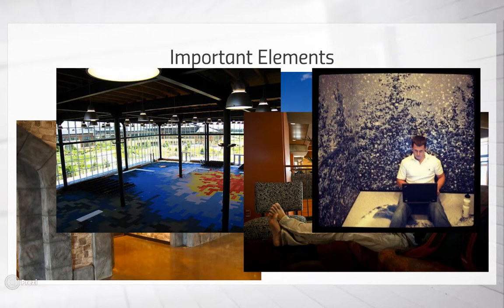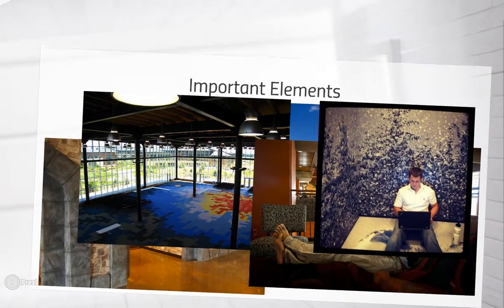Here's another example of a gentleman who found an area within the office building to just kind of focus on their work.